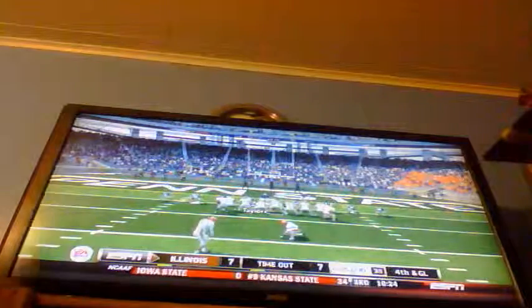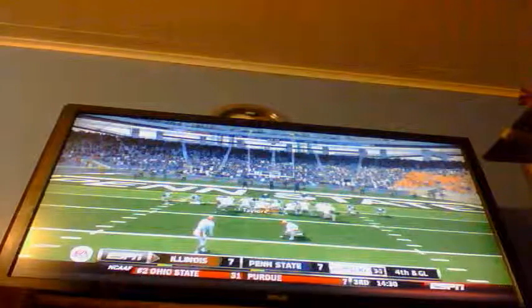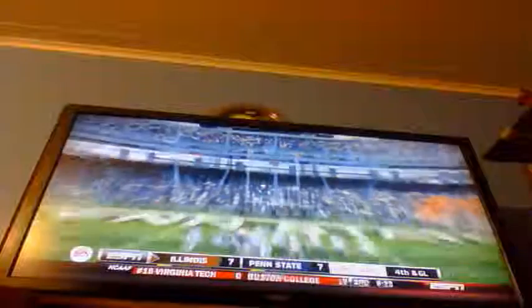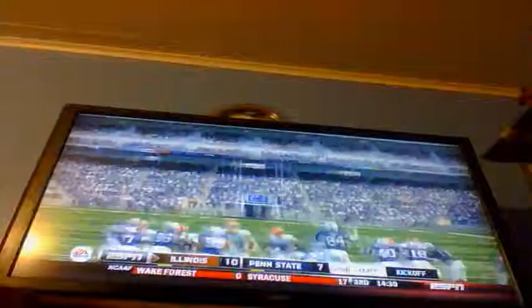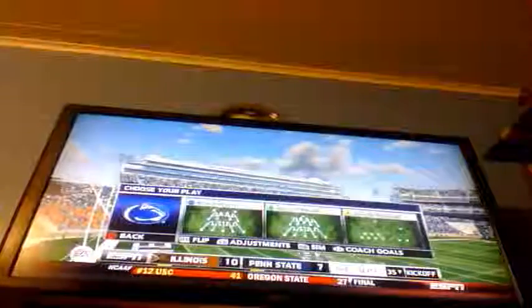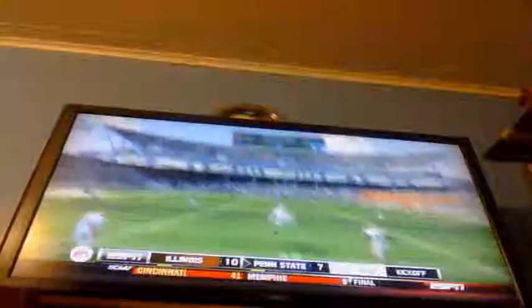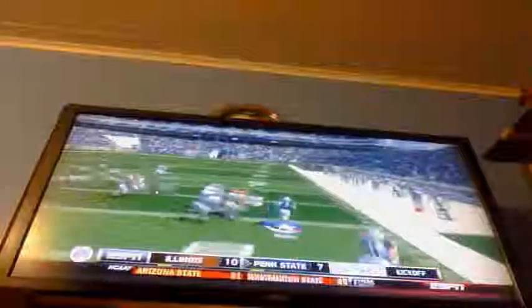Making them earn their points. Unless they gotta cash that one in. They probably will. And they do. They go over 10-7. Well, they need something to happen. As Illinois kicks it off to Holly here. And Holly takes it from the 10.